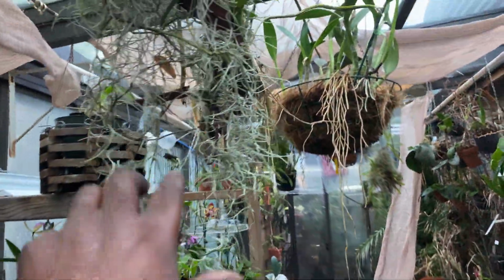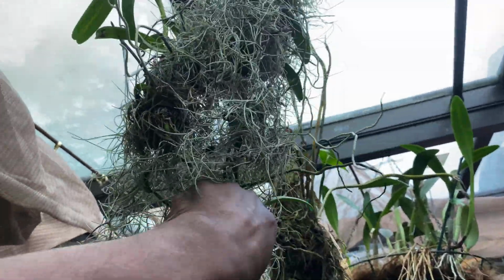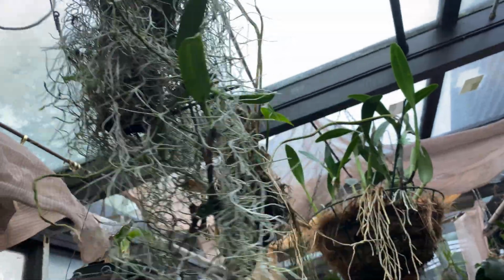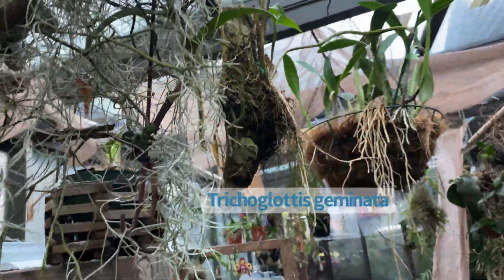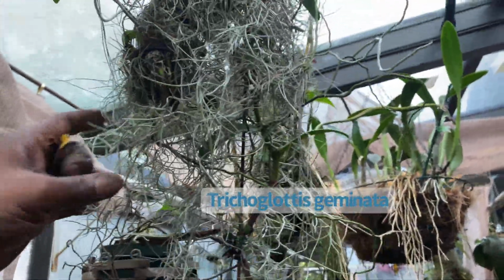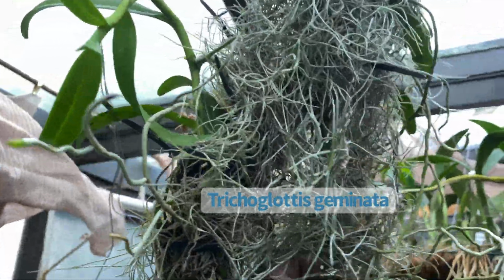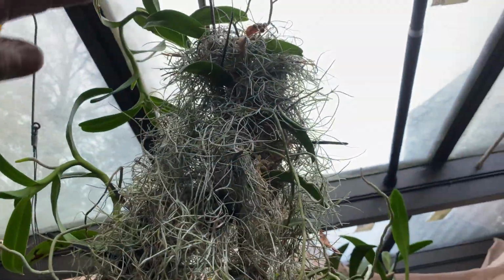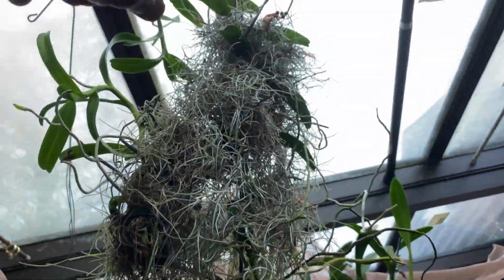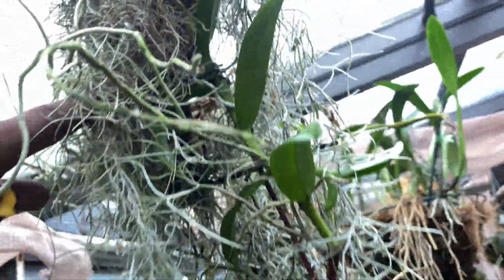But one thing I wanted to point out today is I noticed this Trichoglottis here, and this is a division piece that I haven't had too long, but this is Trichoglottis gemata. I know there's a tag here somewhere, but it's probably buried in the sphagnum, and I believe it's just mounted. Well, it was a bare root piece, and I mounted it on a wooden piece that I covered with some sphagnum moss, and then just clipped the plant to it.